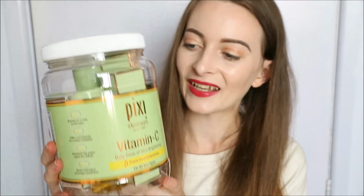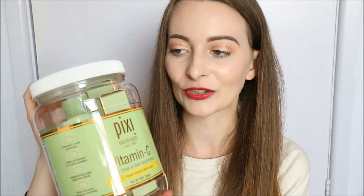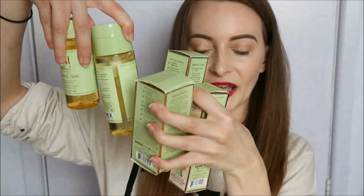But they actually sent me their complete range of their vitamin C skin treats, and it came in this little jar, and I think this is so cute. They made it look exactly like a little prescription tablet box with all the ingredients and directions on how to use, and it also says prepared for Laura on this, and I think that is so cute. Pixi always adds such cute little touches. So these are all the items that are in it.